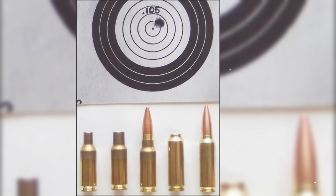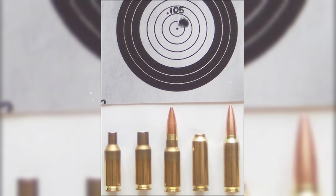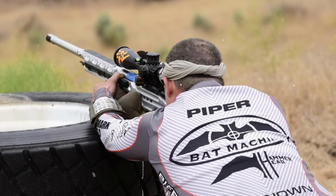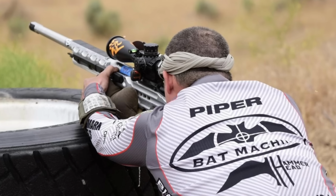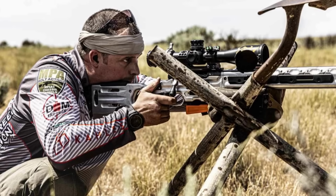While it lacks extended range energy retention, it excels at 100 to 300 yards, where accuracy is critical and recoil minimal. The Stoll Panda and Bat Machine Model B are well-known bench rest rifles that capitalize on the 30BR's accuracy potential, engineered to provide the stability needed for tiny groups.